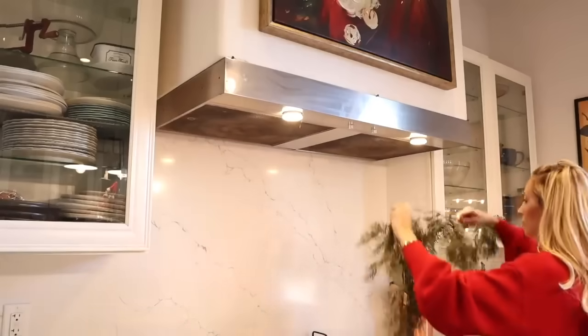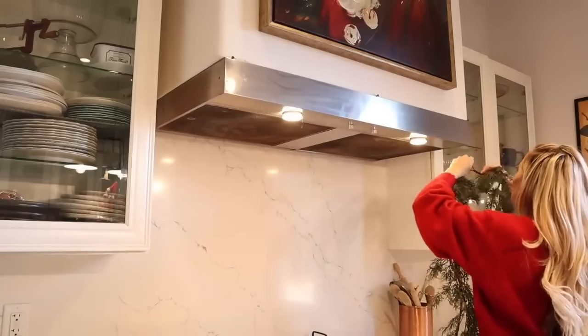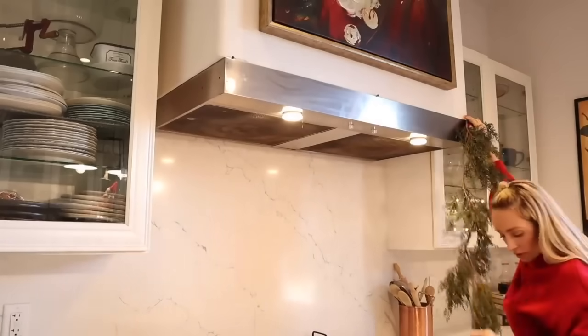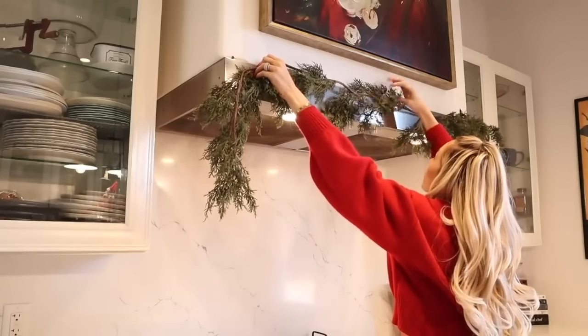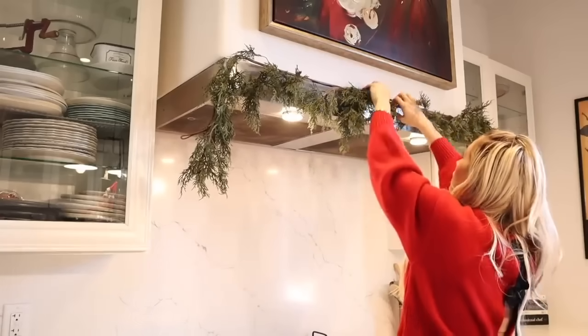So I'm gonna be adding that, and then I decided to put some garland above the hood. I've actually never done this before, and I really love the way it turned out. It just gives a completely different feel to this kitchen. I will link down below all my videos from last year so you guys can see the kitchen look completely different than this year, so I can't wait to see which one you like more.